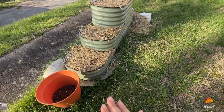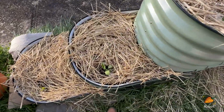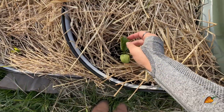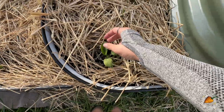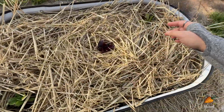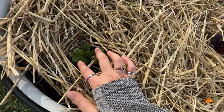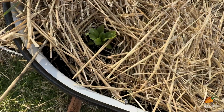And in the second raised bed, I had some more lettuce and kale starts. This right now is the healthiest looking kale that I have, the largest looking one. And then these lettuces are kind of on par with the other ones that are out there. But everything is looking pretty good over here.